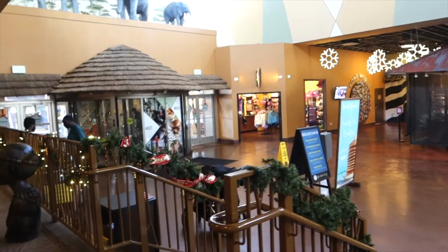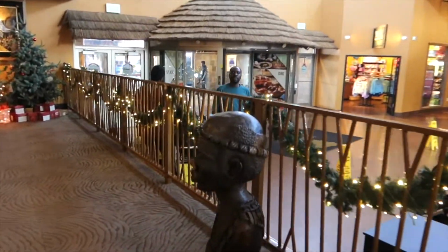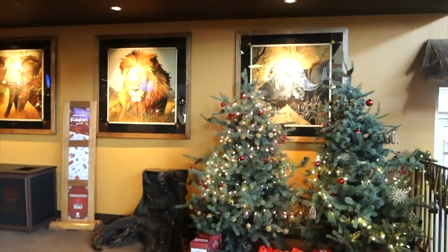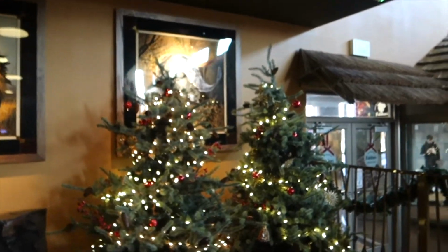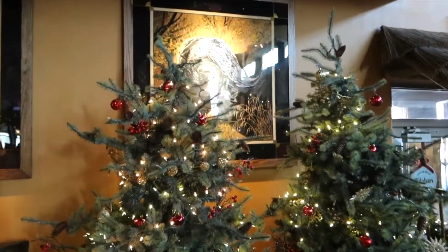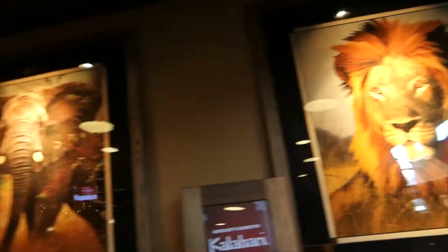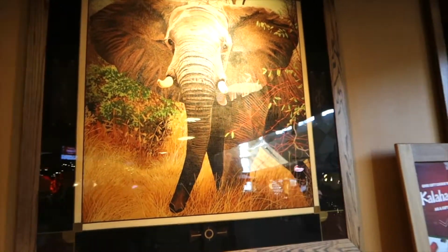This is the lobby of the Kalahari. This is the famous African elder. The African themed animals again, and I'm gonna tell you the names. This is the buffalo, or we call it Nyati. This is the lion, we call it Simba. This is the elephant, we call that Tembo.